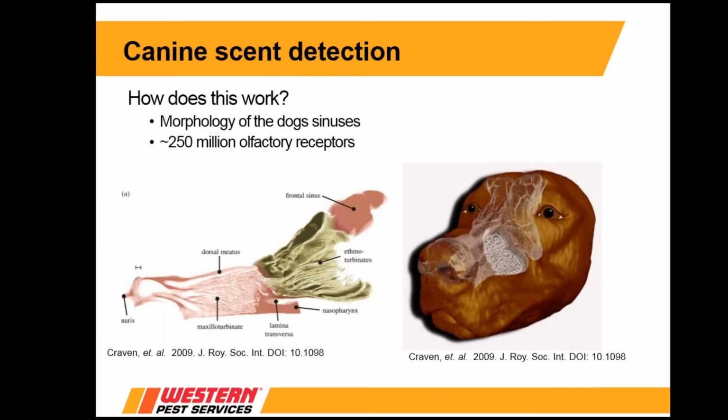But there's this number that always gets thrown around, 250 million to 500 million olfactory receptors, whereas we have only about 5 million olfactory receptors. And so what does that mean? I mean, more is better, of course, but what does that really mean in experiential terms?